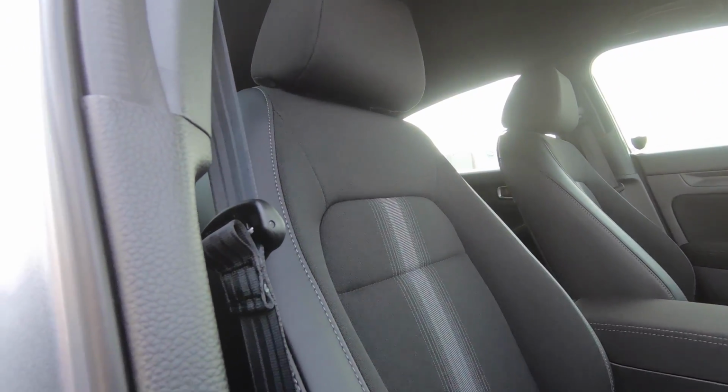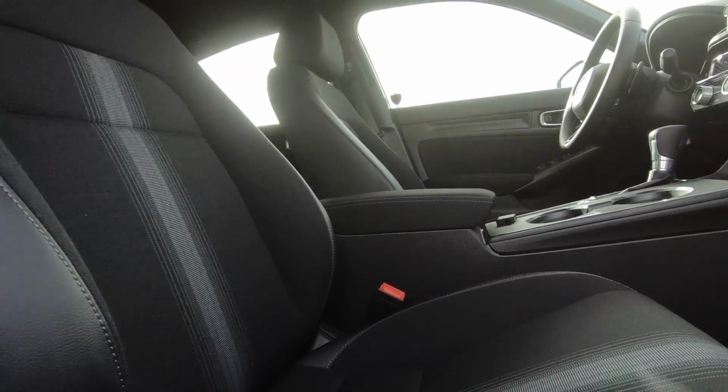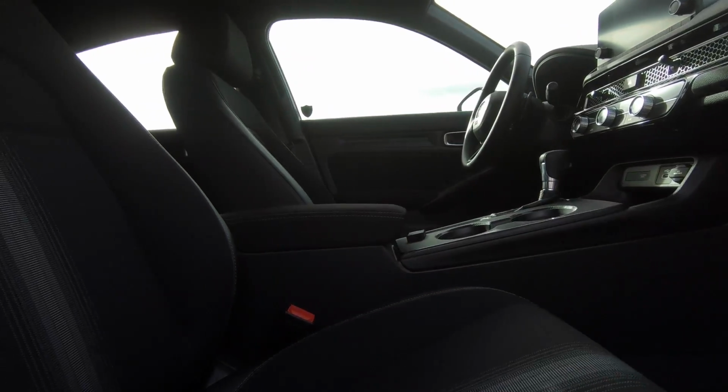And overall, of course, a very sporty looking interior. This is a cloth interior, but still very comfortable, very easy to maintain as well, and has that sporty stripe through the center of the seat, just giving it a very nice look.